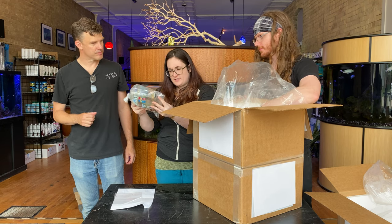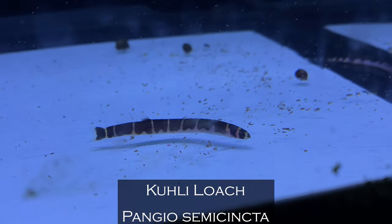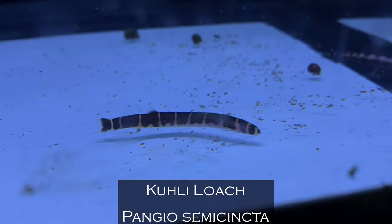I believe a group of coolie loaches, the technical term is a bowl of spaghetti. That's good. That checks out. Certainly can't say you're wrong.